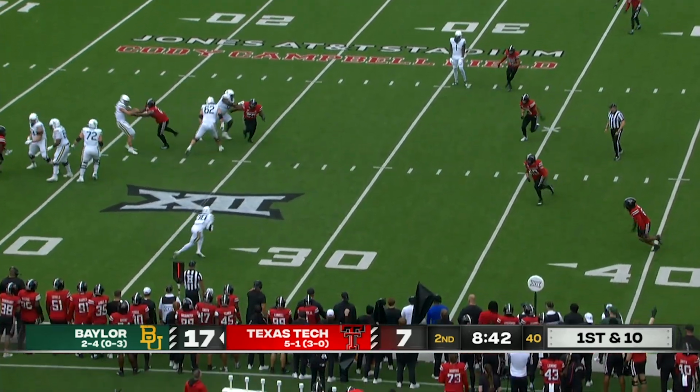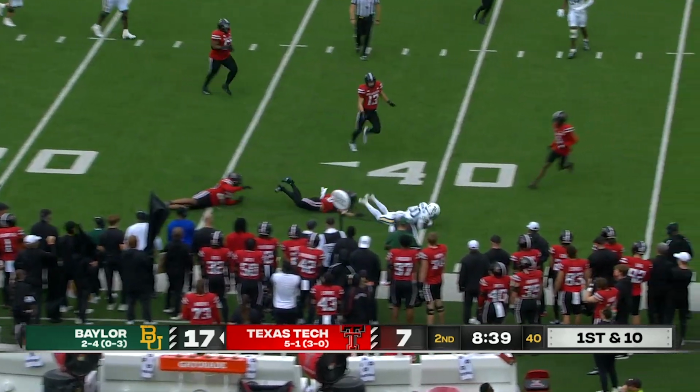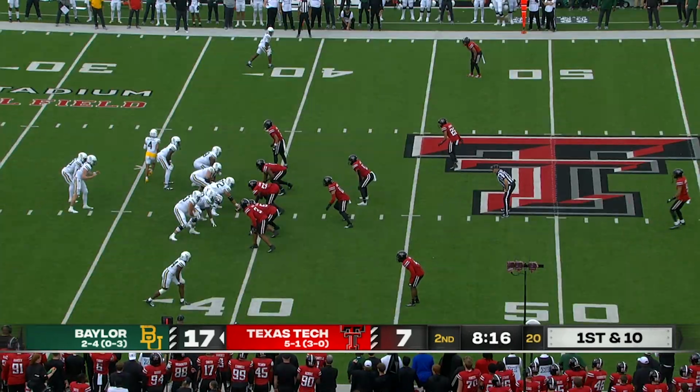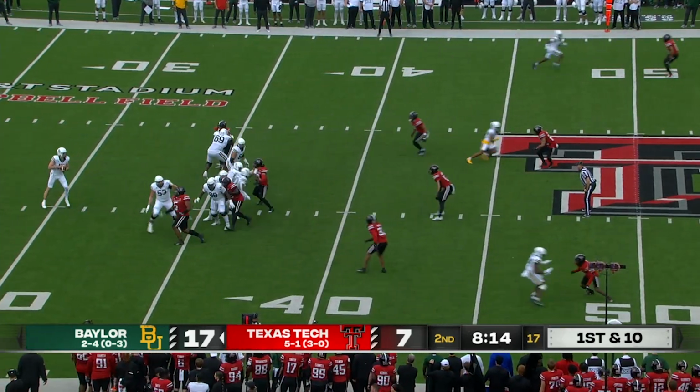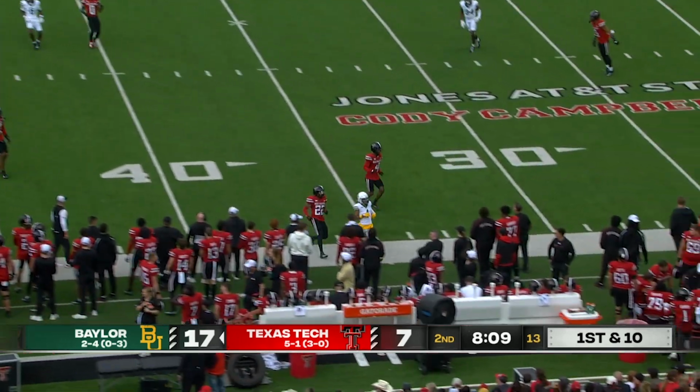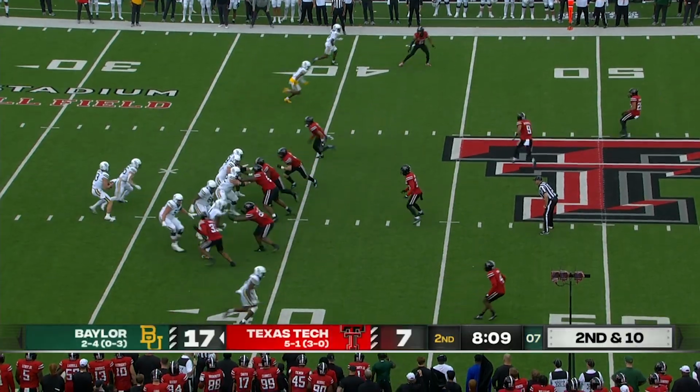Robertson checks it down. Washington out to the 40-yard line, and that'll move the sticks. The same day Mike Leach passed, the last set that he had with him. Looking for a deep ball. Incomplete. 6 for 12 so far.